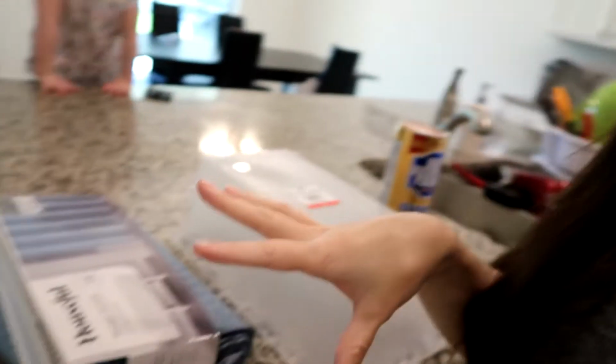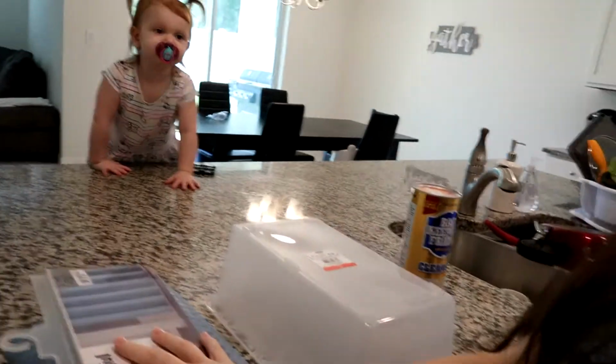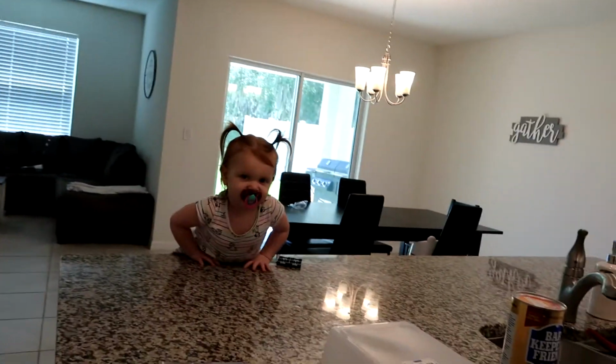So I'm gonna do that with you guys. And right now they're on my counter. It's a shower, and she's gonna talk your ear off. But it's a new shower curtain for the guest bathroom / kids bathroom. It is fabric, it is washable. I got it at Ross for $8.